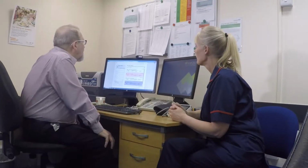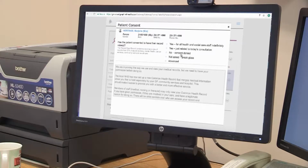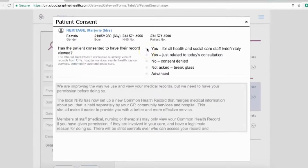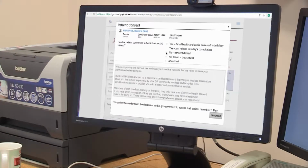So we have a test patient here. Clicking on the header will take you through to the consent model. Now the consent's important. If you ask somebody and they're sitting in the room with you, you know, is it all right for me to look at your record? And they say, yeah, well, fine, anybody can look at it any time, not bothered. Then you click on that first option there, which is indefinitely. If they just say, well, yeah, that's fine for today, you can click on just relating to today's consultation.